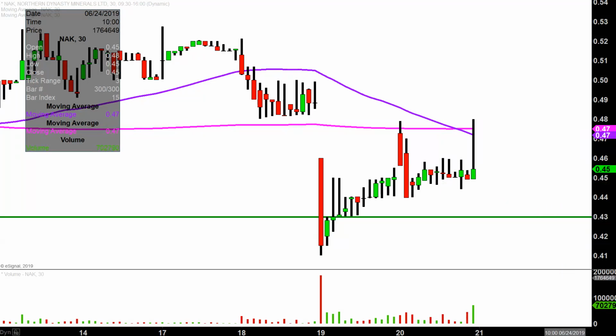And the reason 43 cents is a very important level, as I mentioned in Wednesday's video, and I'm not saying this is what's going to occur, but if the price were to get down to 43 and then drop below it and then continue on down, well, at that point in time, that would literally be putting the price right back to where it was at those lows.